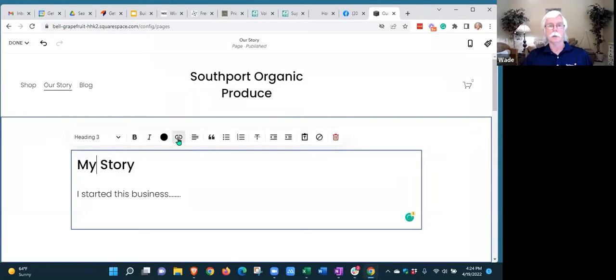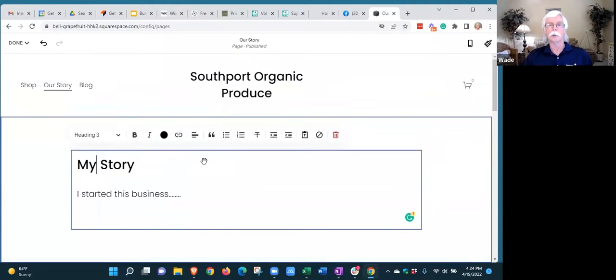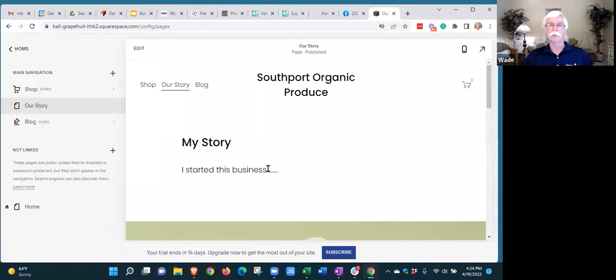You can do some additional work if I do want to change the font, or if I want to change the alignment, if I want to add bullet points, I can do any of those things. But if I want to keep it really simple, I can just replace their text with my text, their pictures with my pictures. I'm done. I can save my changes. And now I've changed that web page.